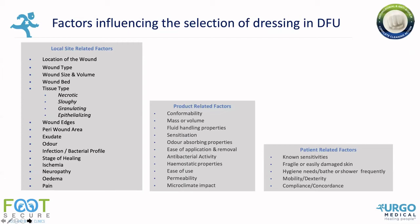What does the product, the quality of the product or the features of the product? Does it have the conformability for the wound? Does it have a moss or the volume? Does it have the fluid handling properties, antimicrobial properties, or does it remove the slough? Does it remove the biofilm? So these are the things that we need to look at from the product perspective.